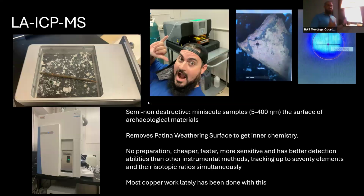So I went to Chicago, and it was during COVID, so it got delayed quite a long time, but I actually got to use the instrument, which was a lot of fun. LA-ICP-MS stands for Laser Ablation Inductively Coupled Plasma Mass Spectrometry. Basically you stick your samples in this little tray along with your standards. You stick them into the laser ablator, which is above my head right there. There's a little camera in there, so you can line up the laser with the object. You tell it where you want it to shoot, and it will ablate the surface, removing all of the corrosion and contamination on the weathering surface of that material.